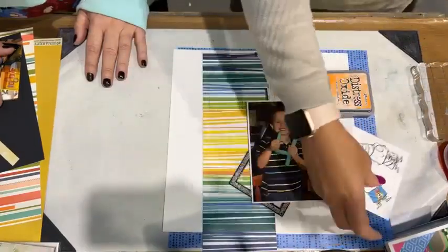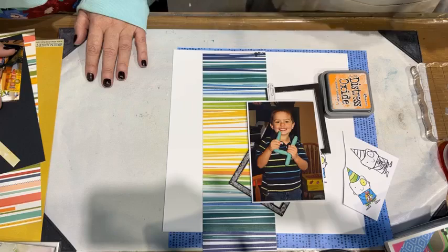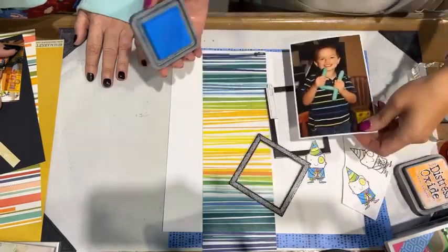And I had another one. Okay. It's raining again here. It is much needed rain.